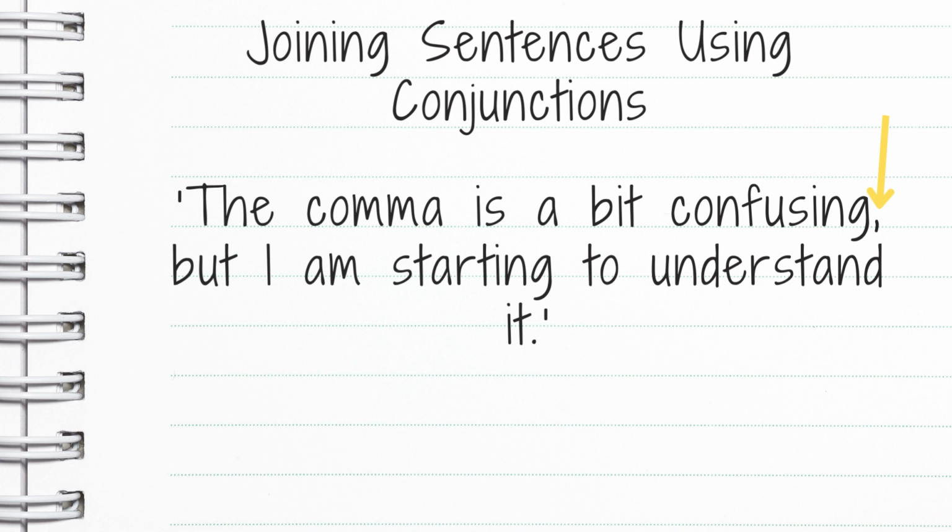The comma is a bit confusing, but I'm starting to understand it. So when you have two sentences that can stand on their own and are connecting with a conjunction, you must put a comma on the last word before the conjunction. Okay, so that's why we've put the comma after the word confusing, because then it's followed by the conjunction and then we move on.